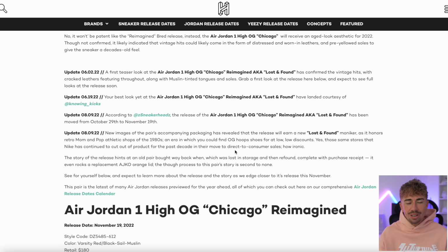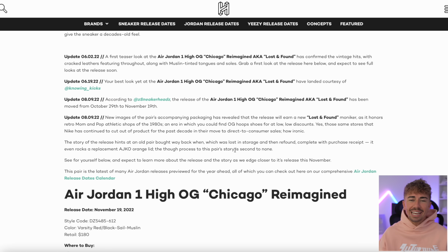All right, a little bit more of an update. It's just something that we didn't speak about last week. It came out a little bit more recently that the Jordan 1 Chicago Reimagined as we know it is going to be called Lost and Found to remember mom and pop athletic shops. This story has a bit of controversy mixed in there because of, I guess, an ironic take from Nike. So the name is going to be Lost and Found. So it's supposed to remember or honor mom and pop shops of the 1980s.